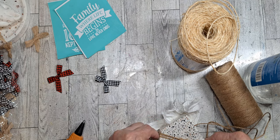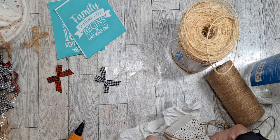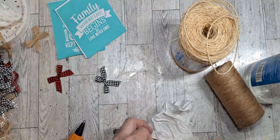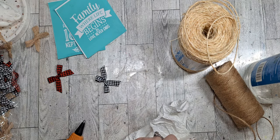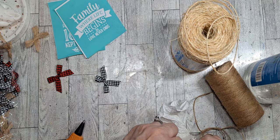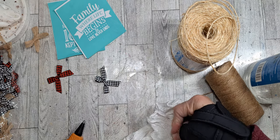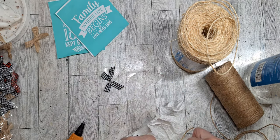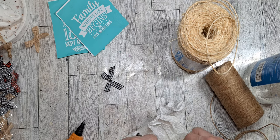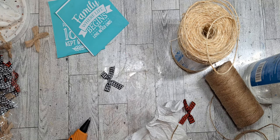Oh, this goes against every core. Let me try it. I so do not want to. I want it to be even. That's me, even and balanced. But sometimes I know that that's not the best thing. Okay, here we go. And yes, there is a reason why I'm doing this.